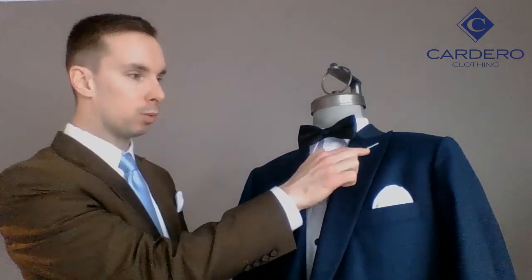So with the white shirt, it's really letting the suit stand out and pop. We've got the white buttonhole here as well. That's going to allow just a little different look to it, that still pops right off the suit. So the black bow tie here as well, black ties are great colors to use with it.